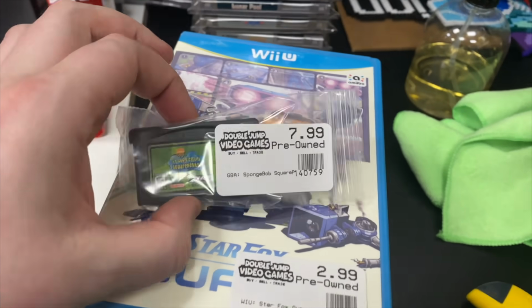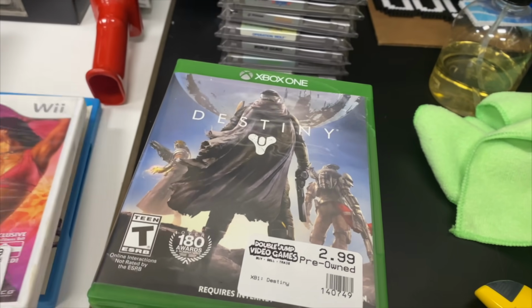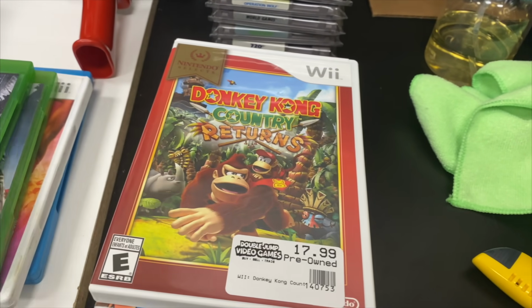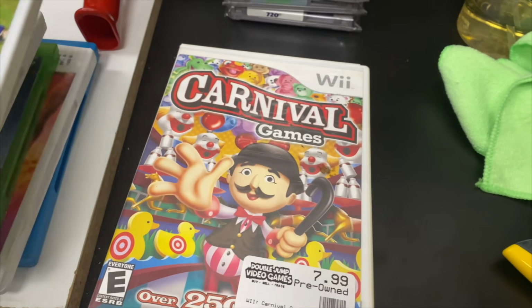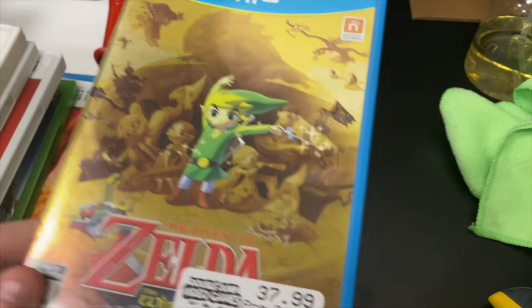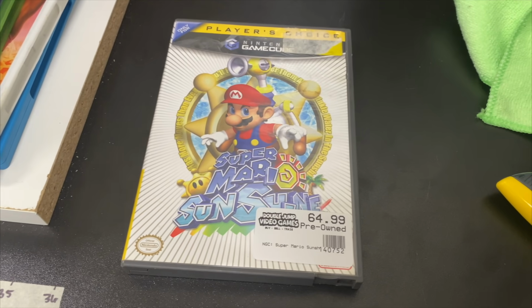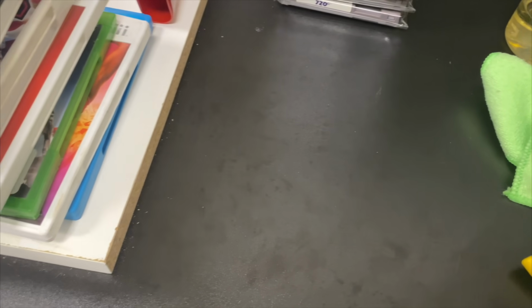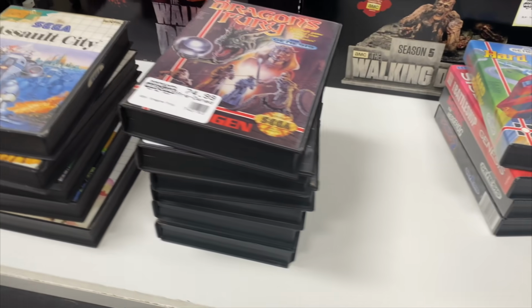And then this stack here, we have SpongeBob for Game Boy Advance, Star Fox Guard, Zumba Fitness, Destiny, The Division, Donkey Kong Country Returns, Calvin Tucker's Redneck Jamboree, Carnival Games, Wind Waker HD first print with the gold cover, iCarly, Animal Crossing Amiibo Festival, and Mario Sunshine, which is always awesome to get. And then we get into the really good stuff.